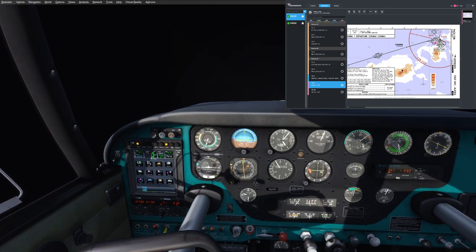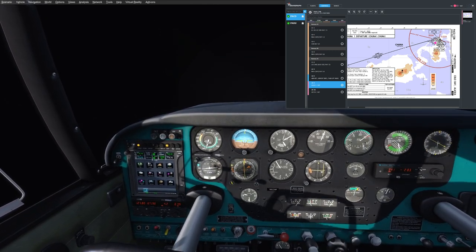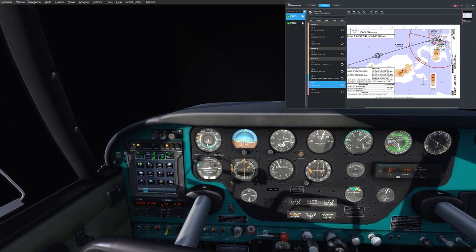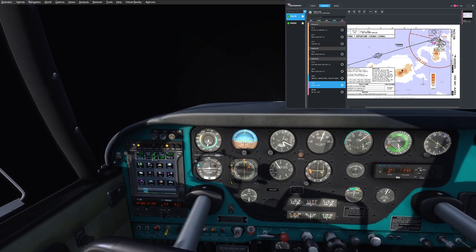Excellent practice for my scan and also for working with ADF and NDBs, which is a skill long forgotten, more or less obsolete at this point.